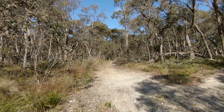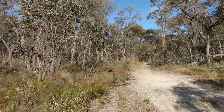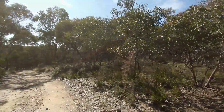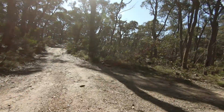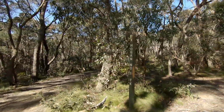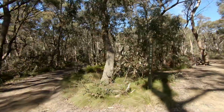Here's another track, only 500 metres from the car really. No idea where it goes. Not going to do it today. Might do it another day. And that bugger's not on the map either. Oh, looks like I'll have to come and have a look at this one too.